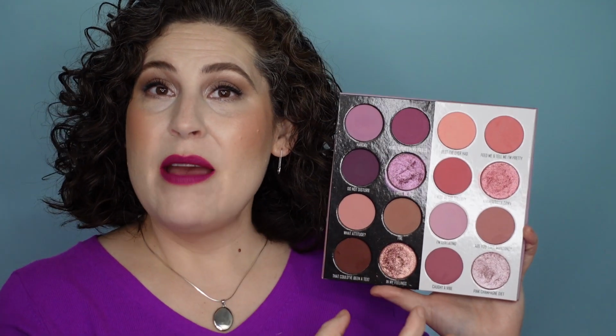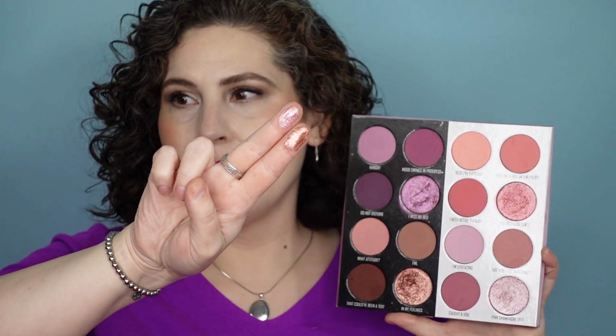And I don't know whether it's the type of brushes I'm using. I don't know if it's the amount of pressure that I'm using. I don't know if I'm a crazy person, but I really like how easily and softly the mattes blend, but I end up with a lot of fallout. And I really love the intensity of these guys. Like, I mean, look at that. I want to eat them. They look delicious. But I end up with sparkle.